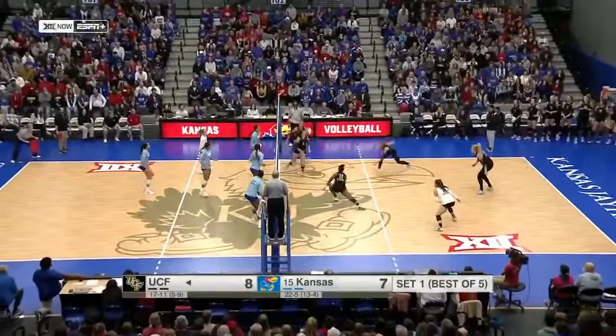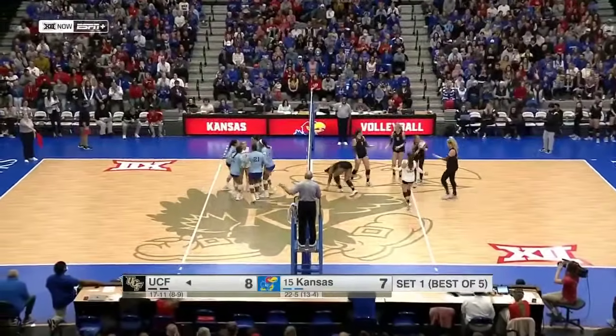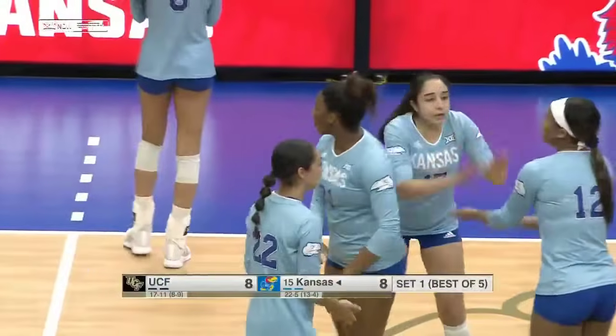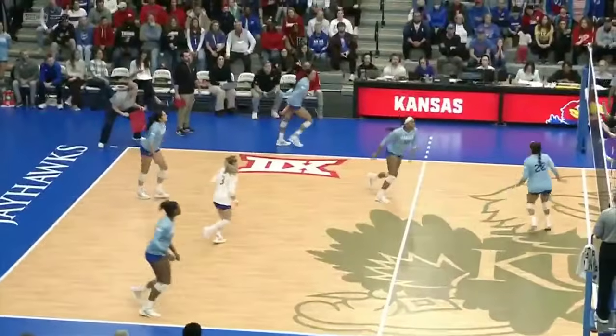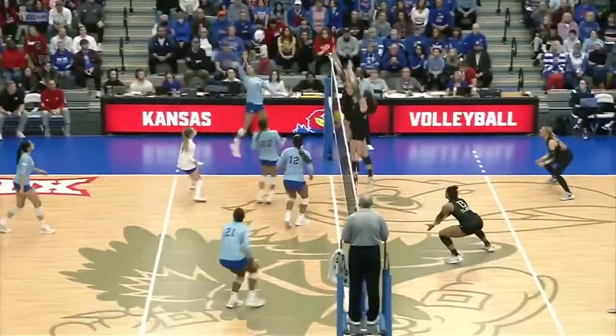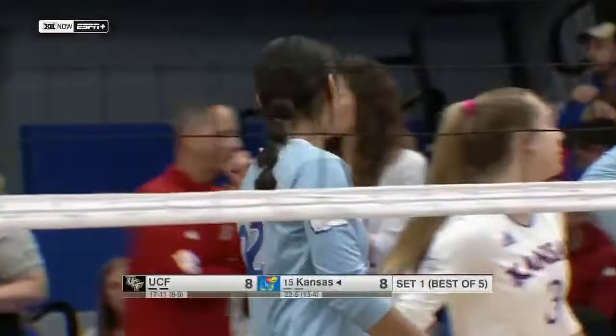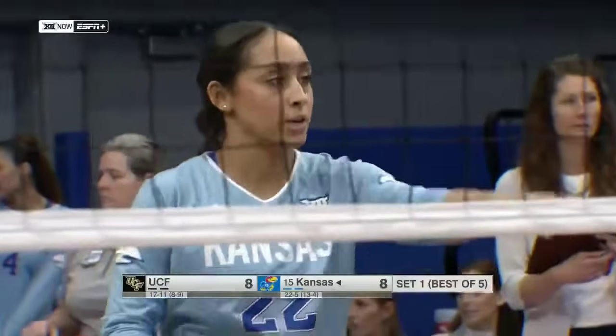Tight to the net. Cameron Turner with a great set to Cooper. It was fun to watch Abby Hansen as she comes out. She's like, my bad. She got a soft touch on that and just couldn't locate the ball. So difficult to do as a middle blocker.